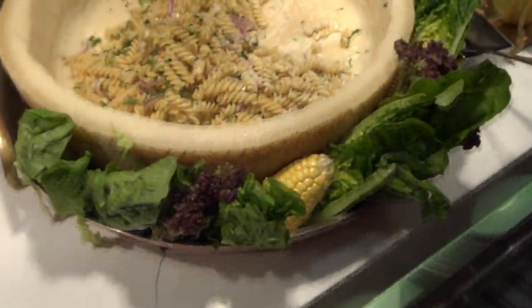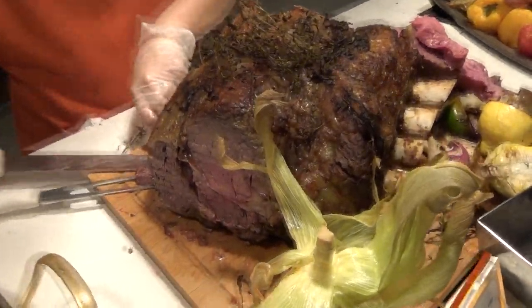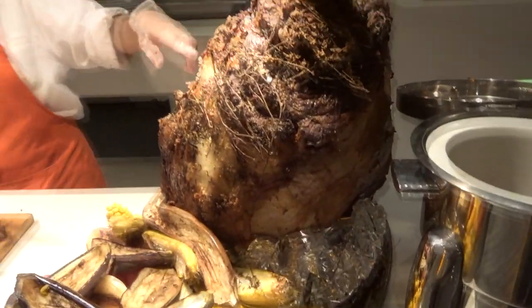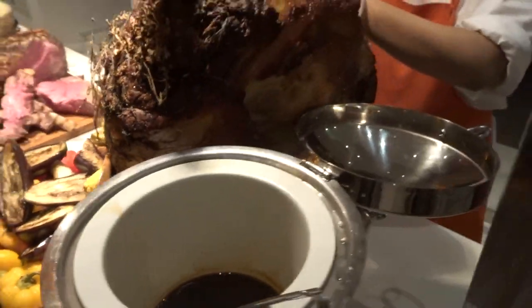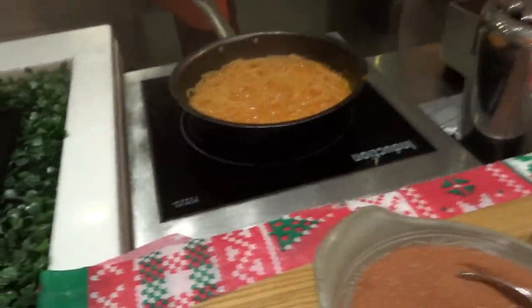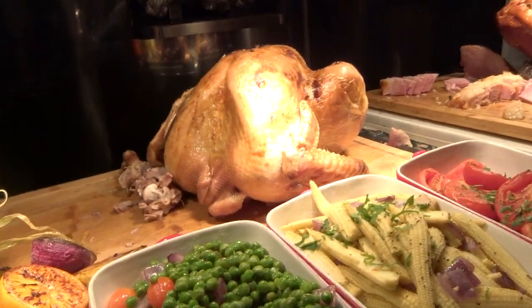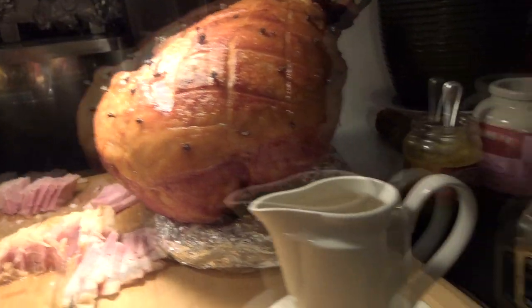Oh my, look at this. And some meat. Oh, look at this big piece. Oh my. Here they have a live pasta station. And a whole turkey. Oh my. And a ham. Yes, ham too. Can we sit over?